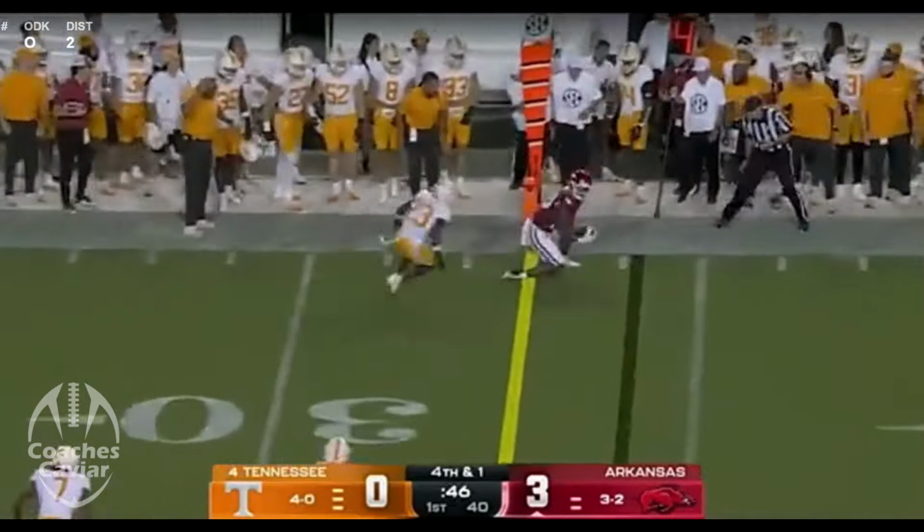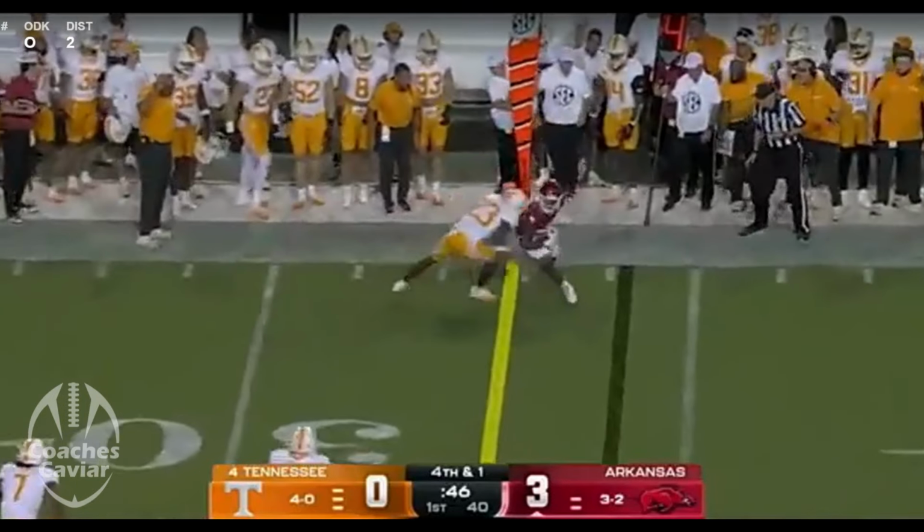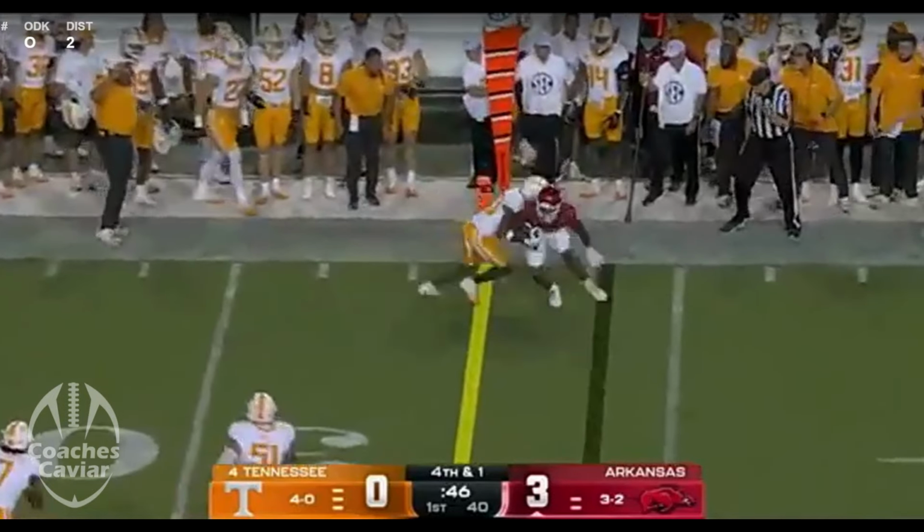Comes out late, ends up throwing it out here late and throwing it low. Keeps him from getting a first down right here. But poor execution there from Taylor Green. Should be able to get the first down with an easy throw to the flats.